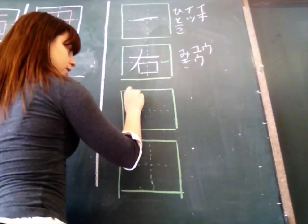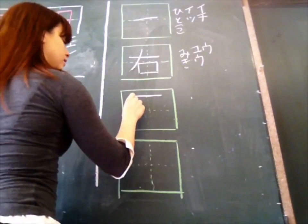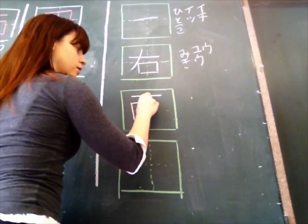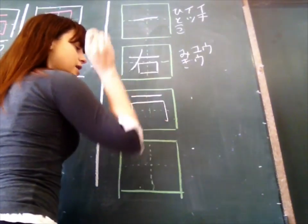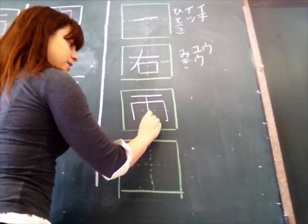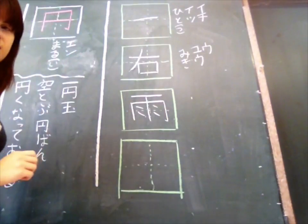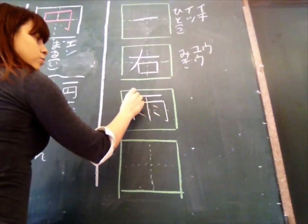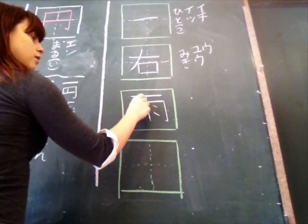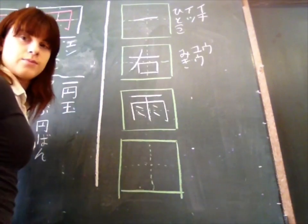So that's written with the line up top. Then make the cage bit from the bottom. Got a line down, right, and down. Don't lift your pencil. Then the line in the middle, and then the rain droplets in the kanji. So all in all, we've got 1, 2, 3, 4, 5, 6, 7, 8.